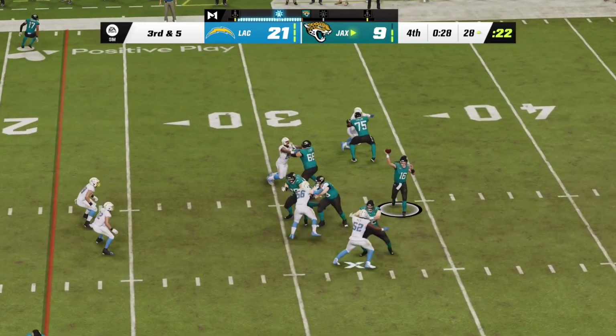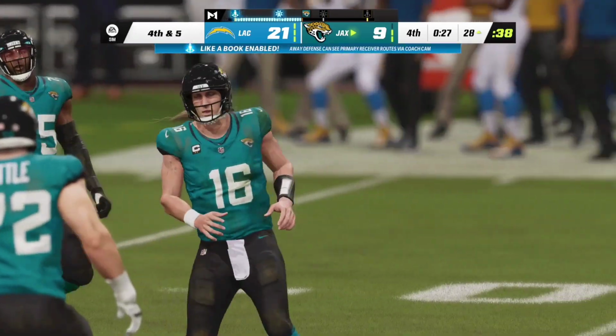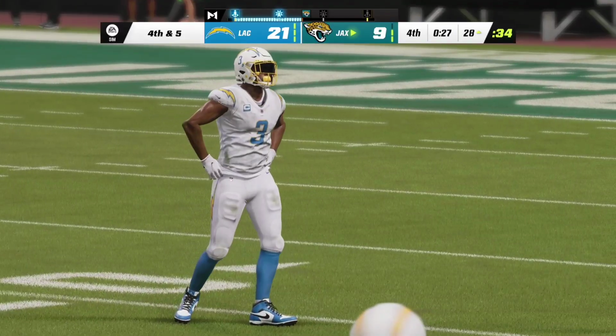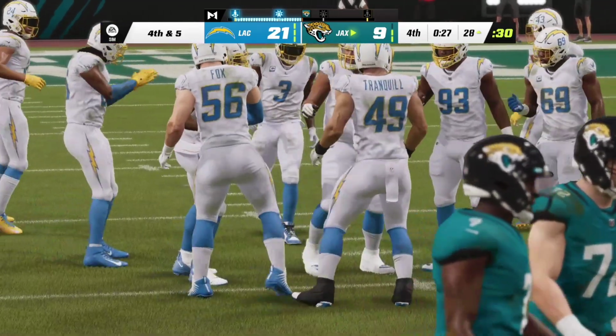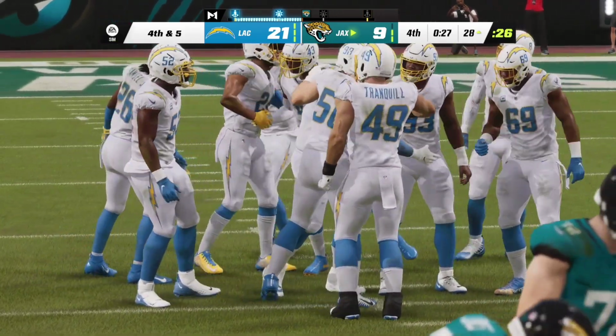Out of the gun, it's Lawrence. And that's knocked away and incomplete. Passing lanes tough to come by with so many defensive backs on the field here late in the game. And it's not just the number of bodies, it's their quickness and their agility that makes it tough to complete a pass.